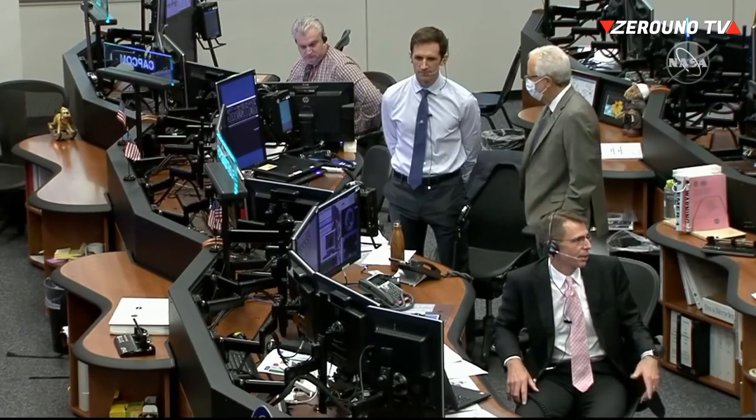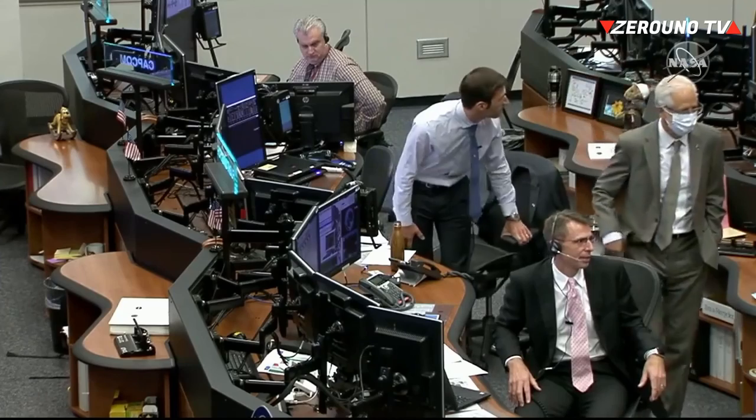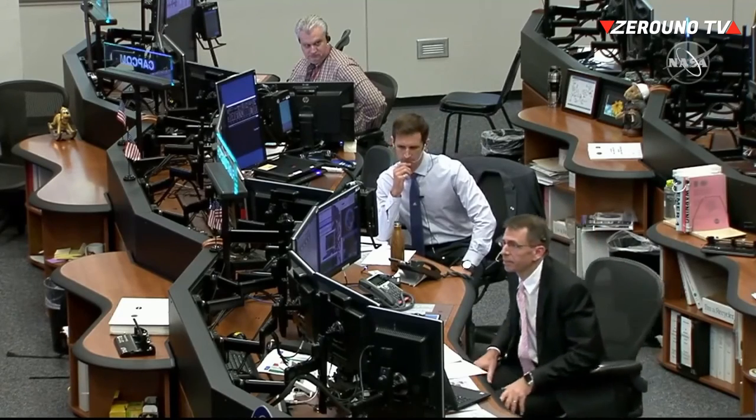From right to left there, seated, you see Flight Director Zeb Scoville. It was he who was leading the teams for both the launch of Bob and Doug over at the Cape. He was leading the teams here in Mission Control Houston.